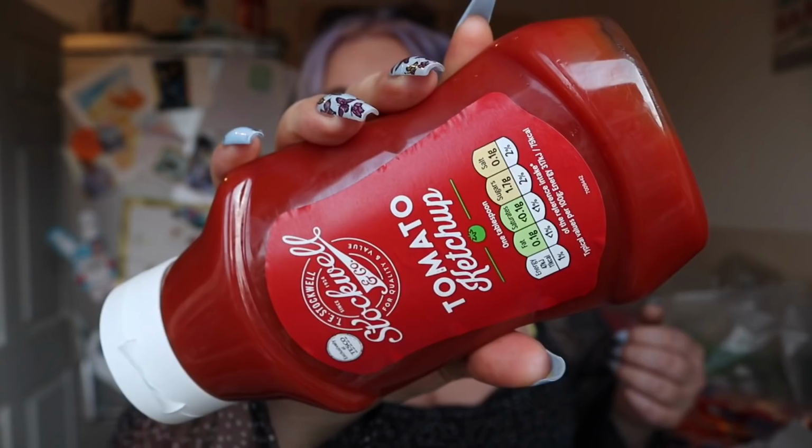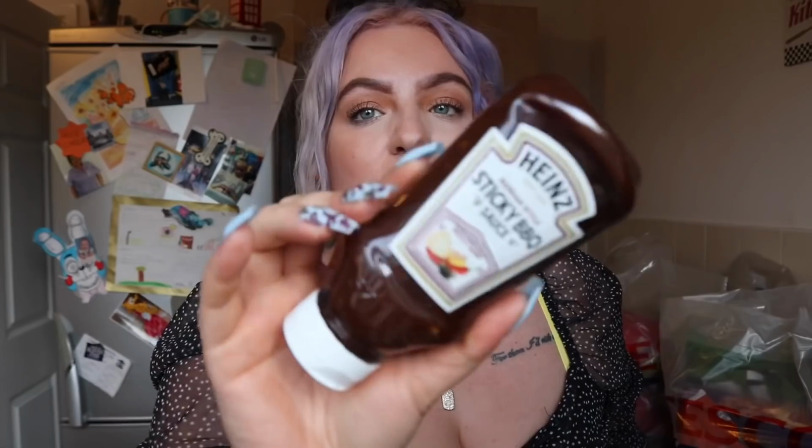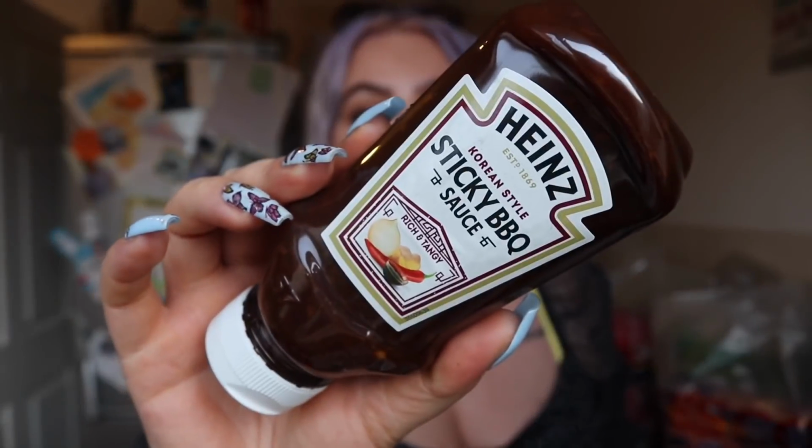Got some ketchup. My youngest is obsessed. He has it on everything, absolutely everything. Even if his plate's got gravy on or something like that, he'll be straight in the kitchen to get the ketchup.